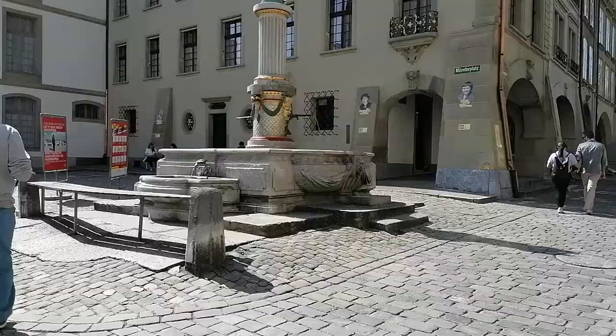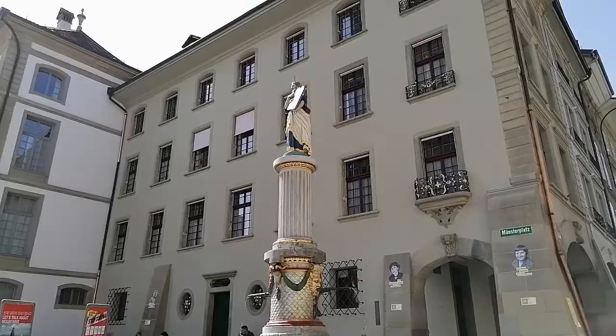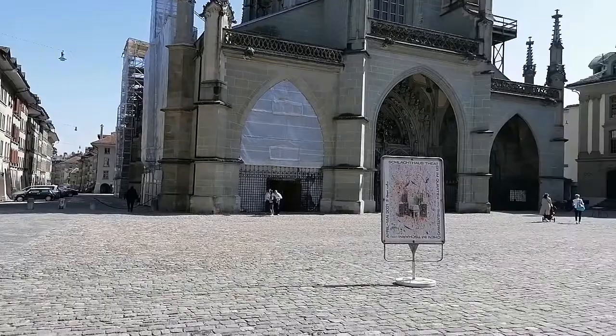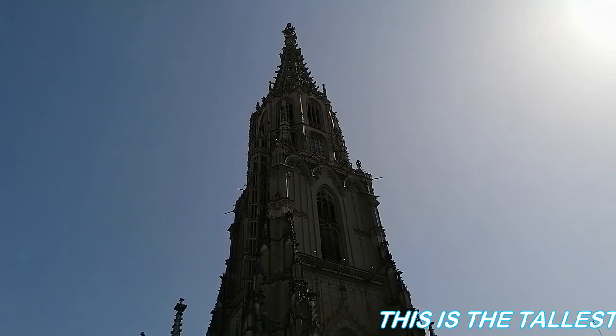Yes, we are here in the Cathedral of Bern, the tourist cathedral. This is a fountain also here. And it's here. The cathedral is here. Look at that. Wow.